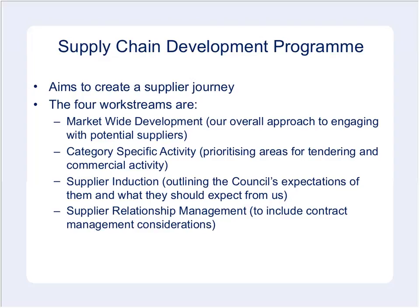We then recognised a gap around supplier induction. So when new suppliers join the council supply chain, do they know what the council's values are? Do they know what our expectations are? Do they know what to expect from contract management? On a very practical level, do they know how the purchase to pay process works and how they're meant to invoice, and the fact that they need a purchase order and all of that type of stuff? So that's the supplier induction stage.